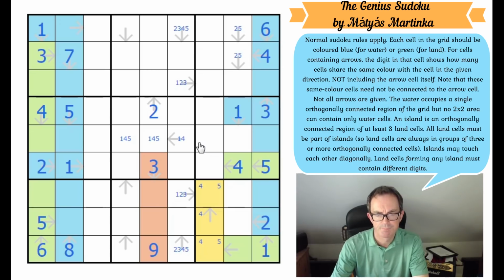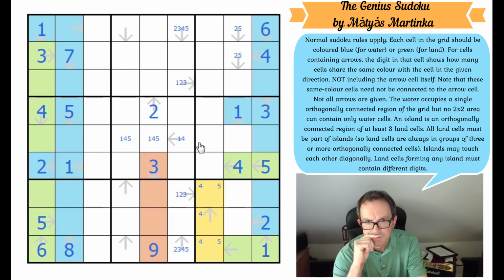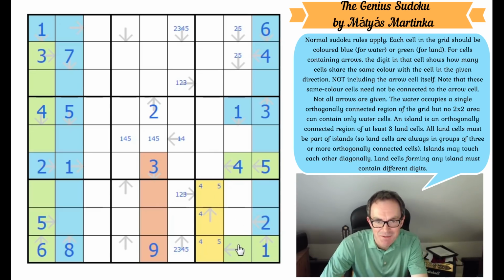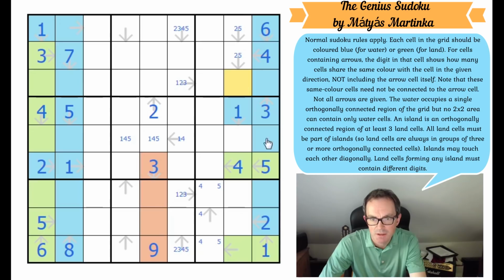Oh dear. I'm stuck, well and truly stuck. Come on, let's see what we can do. There must be a way of making a bit more progress here. What is that way? Oh, that square's got to be green. Oh, in fact, that one, I was forgetting the 2 by 2 rule. That might help.